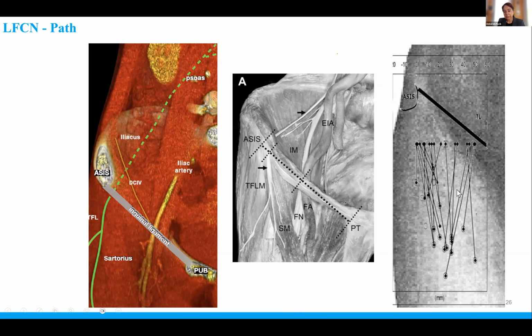This image on the right is from a study that used both cadavers and ultrasound to identify the variability in the path. What they found was that 80% of the nerves were within 2 centimeters of the medial border of the ASIS. 10% of the nerve traveled 2 to 4 centimeters medial to the medial border of the ASIS, and 10% traveled lateral to the medial border of the ASIS. And this is just at the ASIS.